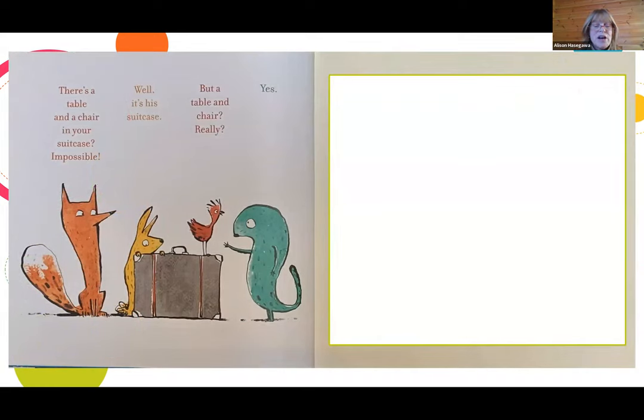Someone else has appeared. So now we've got red bird, we've got a yellow rabbit, and we've got an orange fox. Yes. And the orange fox says, "There's a table and chair in your suitcase. Impossible." The yellow rabbit says, "Well, it is. It's his suitcase." Red says, "But a table and a chair, really?" Green says, "Yes." So we can see the difference in opinion between the three characters here. Yes, there's a range of different opinions, yeah, and ideas. This is a great part of this book, showing that we don't all have the same idea or opinion.